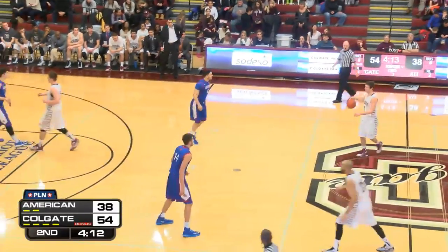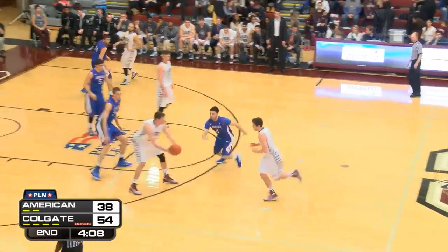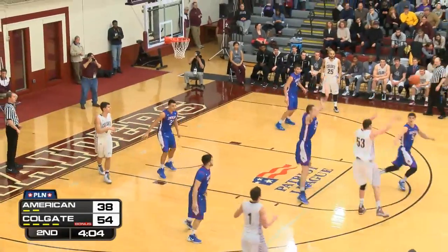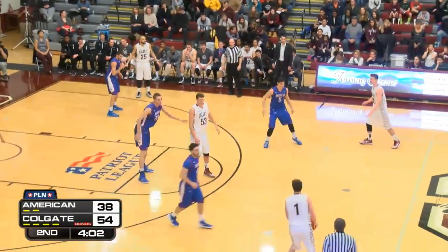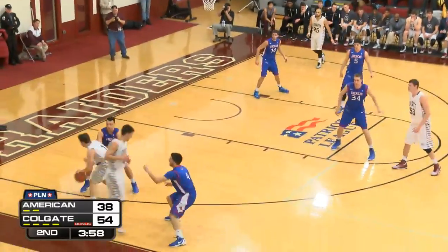But unless American starts fouling, is there enough time left in this game for American to come all the way back? So you'd have to think every time Colgate touches the basketball, barring a turnover, they're going to milk the whole 35 off the clock, or at least close to it.